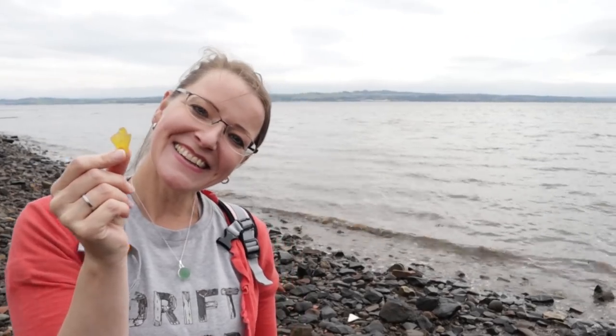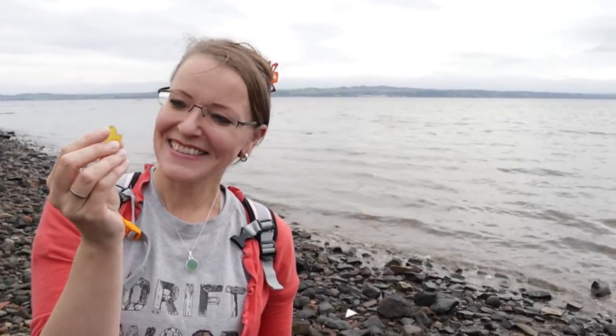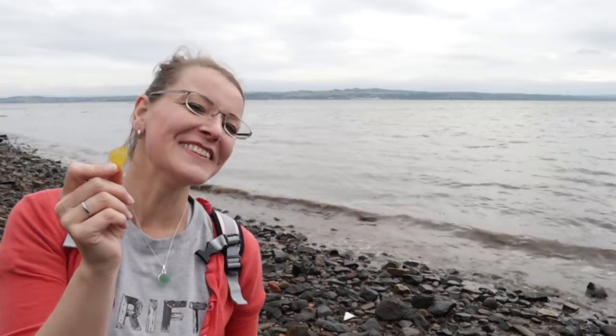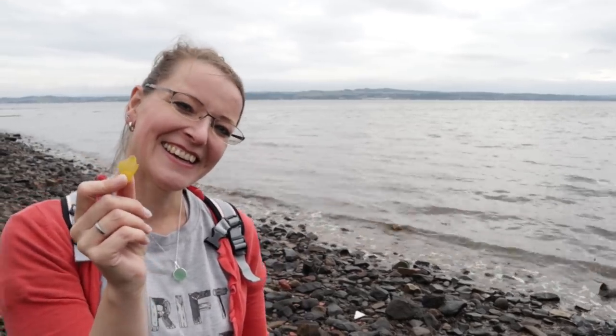So what do you think then? Is that a piece of glass? Looks like glass. It is, yeah. It feels like glass. It's not plastic. Awesome. That's an amazing find. You know, the brighter the colour, the rarer the sea glass. And this sunshine yellow, that's a really, really rare find here in Scotland. Yay, find of the day already. And we've only just started. Let's crack on then.